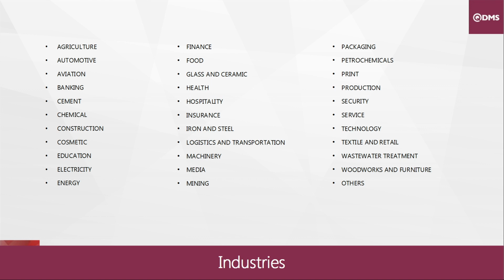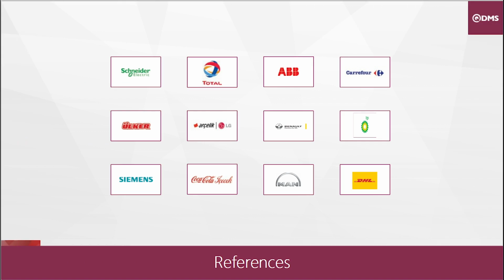This slide displays a list of industries that can benefit from QDMS. As you can see, we have a wide variety here. Banking, food, security, technology, you name it. Now let's move on to a list of some of our references. Here we have provided a few big name companies such as BP or Carrefour, but we also have customers in the small and mid-market space as well.